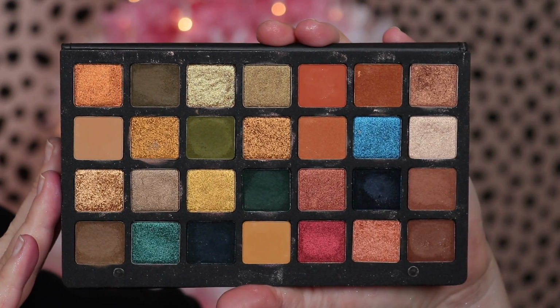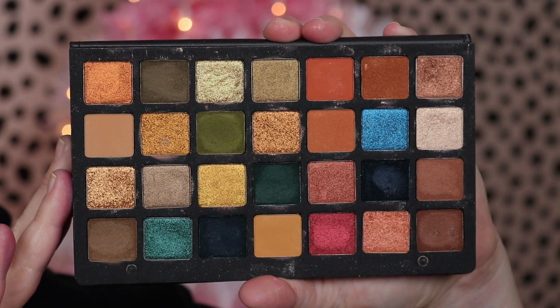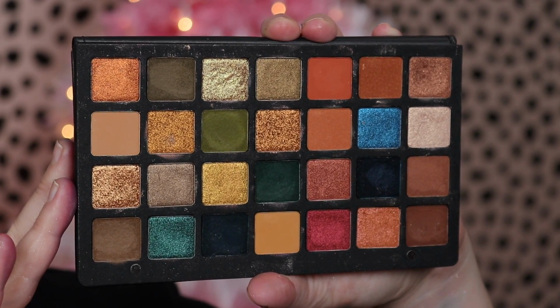Obviously this is a way bigger palette, and this does retail for more expensive than the palettes I've been talking about. This is at that higher $129 price point. It might have even gone up with all of the price increases. I'm not entirely sure. I'm putting this at number 5 because I do love the variety in here. There are blues and greens and golds and browns and warm rusty colors. I feel like it's a very pretty fall palette.